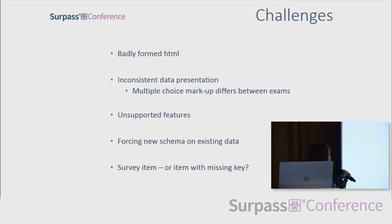Some of the big problems we saw was the fact that a lot of our build files, we decided to migrate from our build files, not necessarily directly from the item banks themselves. Some of the exams we have, we didn't even have the data for in the item banks, so we started to work with the build files. But within those build files was HTML data. A lot of it was badly formed, so it took a lot of development to get past some of those issues and try to understand where the errors were, like missing image tags or missing paragraph tags. And the data, depending on who had developed it, obviously could have been inconsistent.